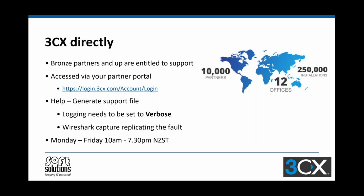Two very common and very important things they will request, when you're trying to get assistance around a fault, is to of course replicate it, but when you do replicate it, make sure that the logging within 3CX is set to verbose. It's set to very basic by default.